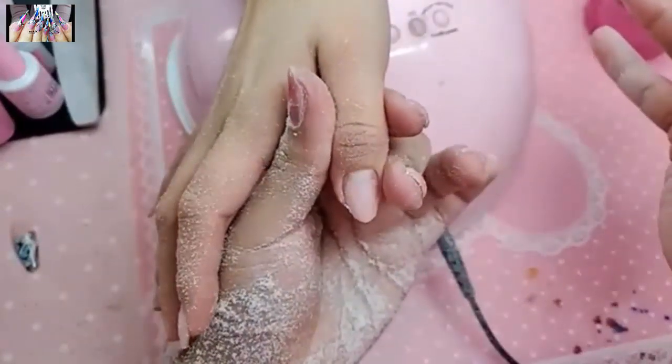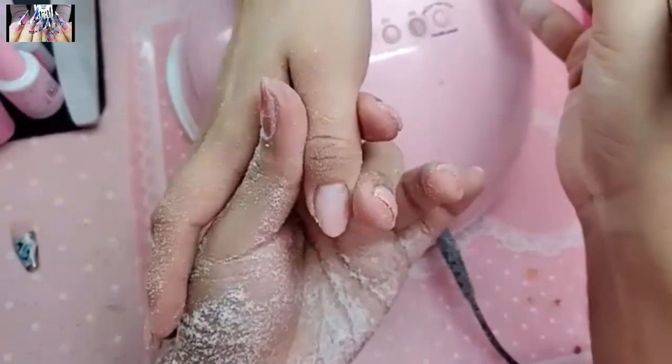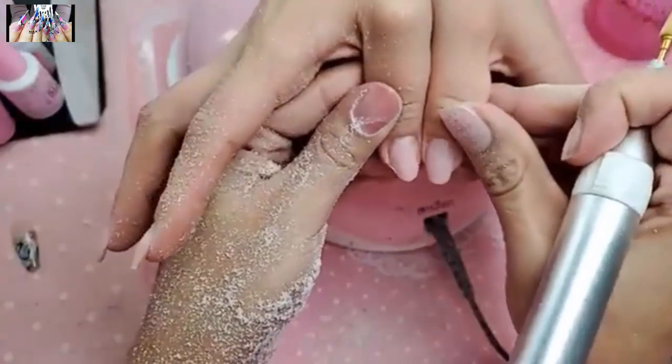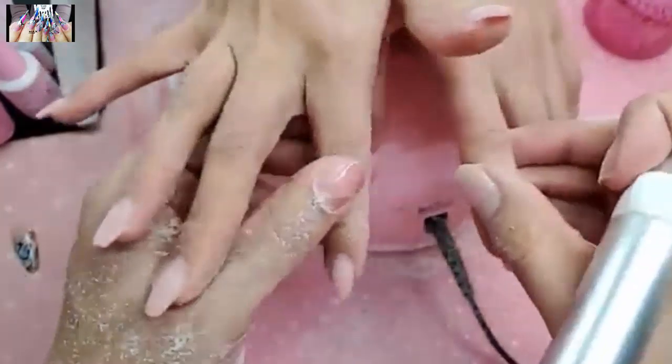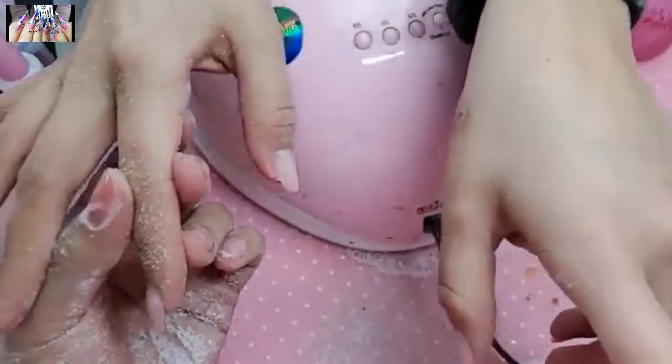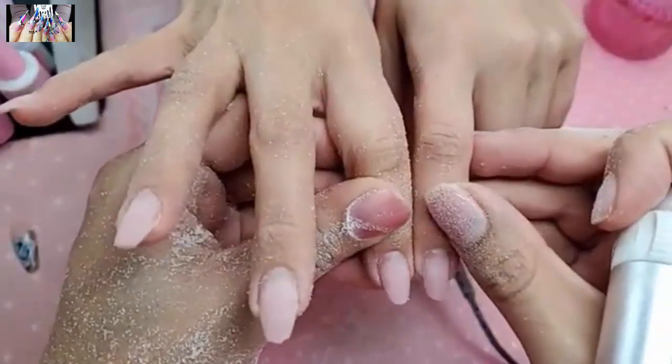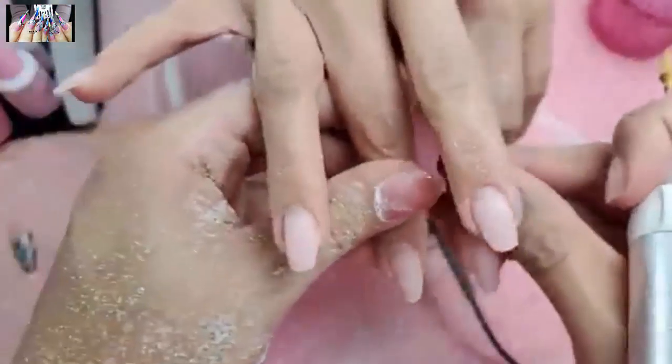So sad we have to cut these down, because you guys know I love long nails. Let me see this one. We gotta measure them, make sure they're nice and even Stevens. And please note that the blister on her hand was done prior to me doing them. The blister? Oh, I got burned with my iron.